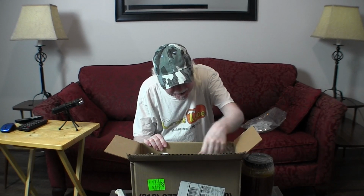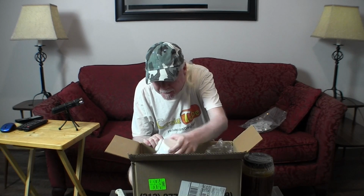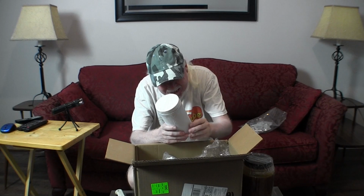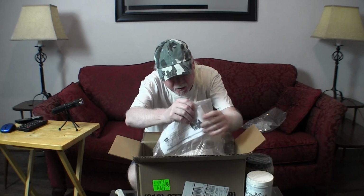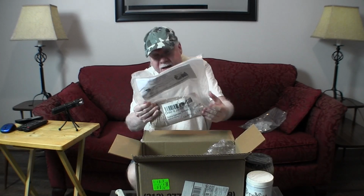Okay, so what else is in here? Let's see. There's some more liquid malt extract. Okay, so there's your grain bill right there. What else is in here? There's another bag. I did not pre-open this box. I don't usually do unboxings. Oh, we gotta steep some grains.